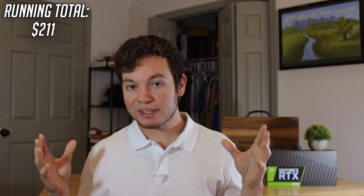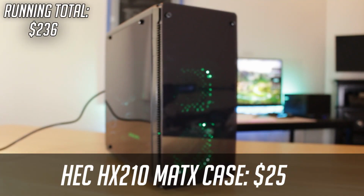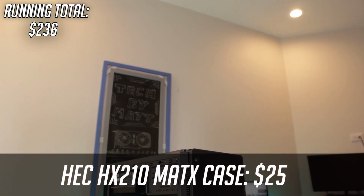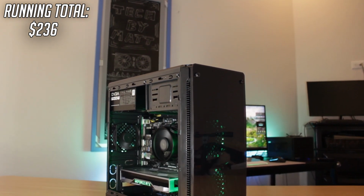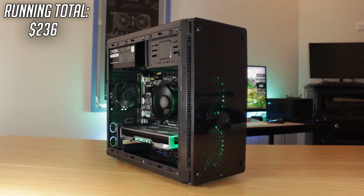The case I went with is the HEC HX210. This is a compact micro ATX case with a full acrylic side panel and a full acrylic front panel. Even though it does have an acrylic front panel, there still is a decent amount of vents on the side of the front panel to allow air to get in.